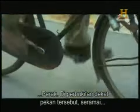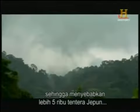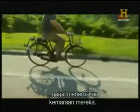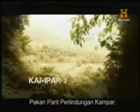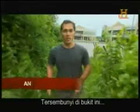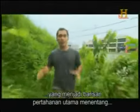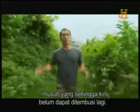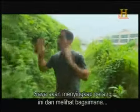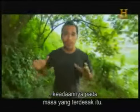In the hills overlooking the town, 1,300 British troops created a trench defense that brought over 5,000 Japanese soldiers to a grinding halt. That battle is now known as the Battle of Kampar. Hidden on this hill are the remnants of a hastily dug-in fortification that held this important defense line against an enemy who had up to this point been unstoppable. I'm going up to uncover this vicious battle and to see what it was like during those desperate times.